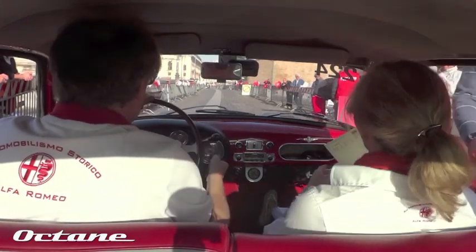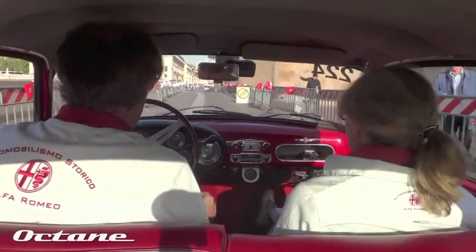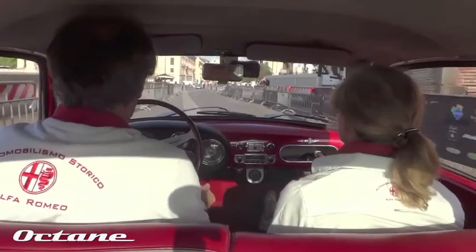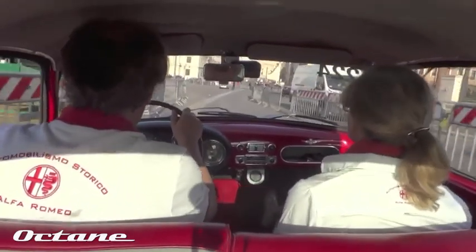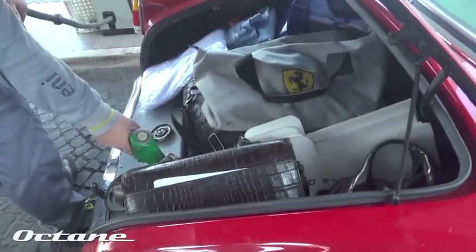The little white one I saw. Blue one. Yeah. Beautiful, the landscape.